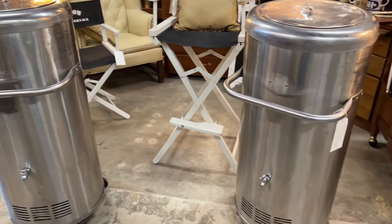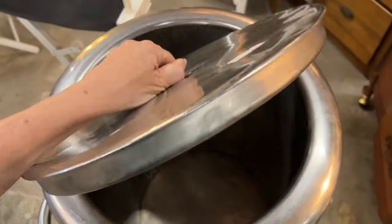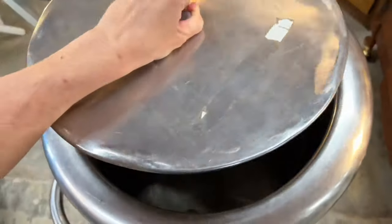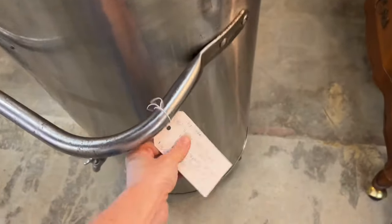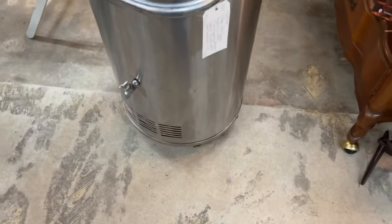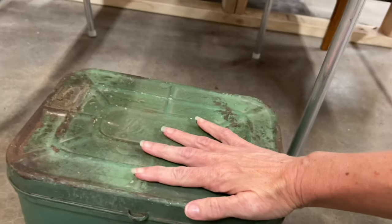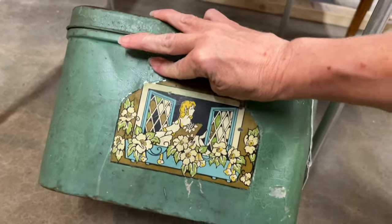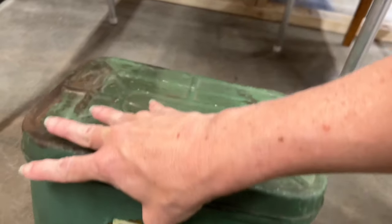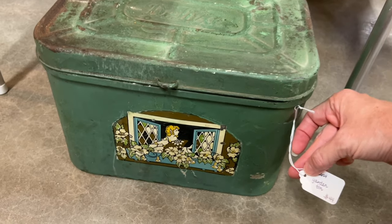Look at these. She's got two big bad boys. That's heavy. Very cool. This one's super cute. Smooth little broken thing with her cute little butt. This thing is smaller than most of them that I have. Open it with one hand. But of course I love it because it's green.